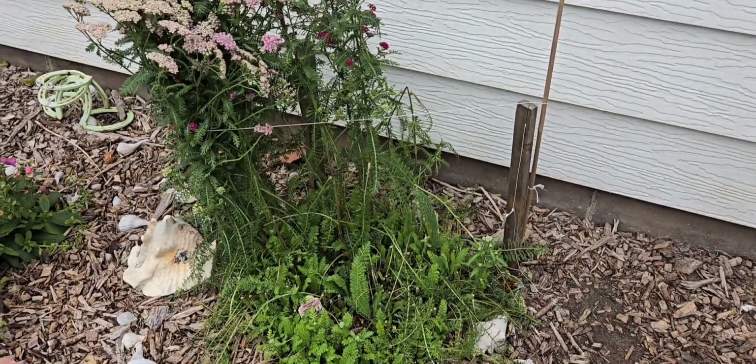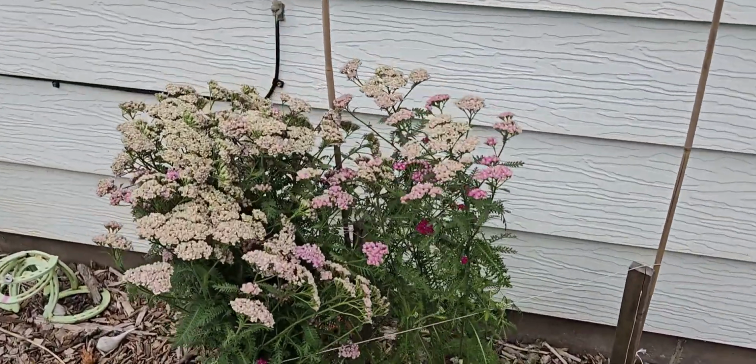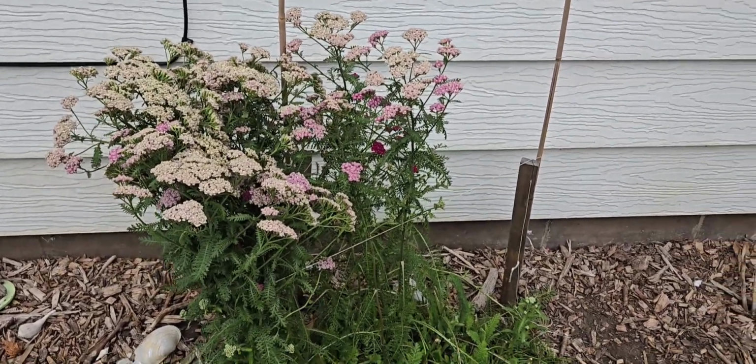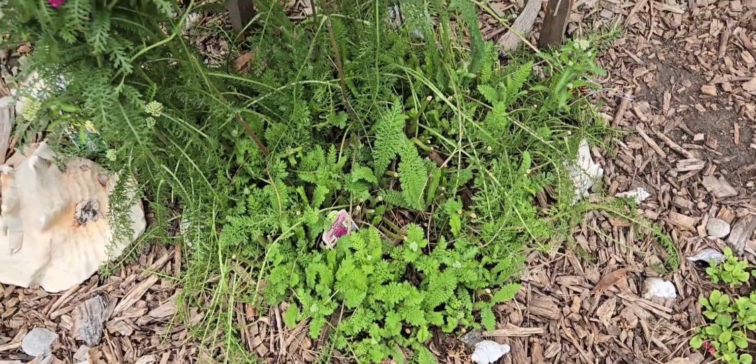We did cut back the yarrow. It just got so unruly, we had to cut them back. They're still beautiful, but man, you really got to tame your yarrow. Look at that. So much more is coming back already.